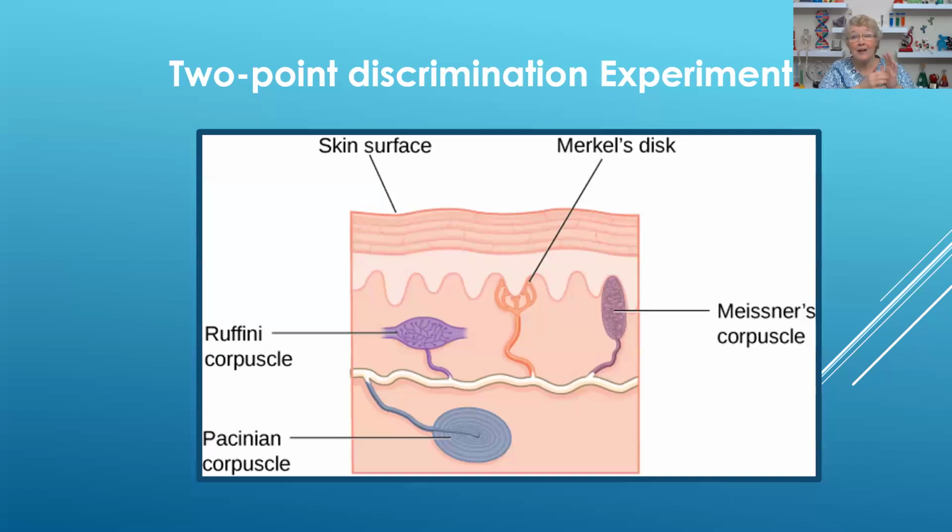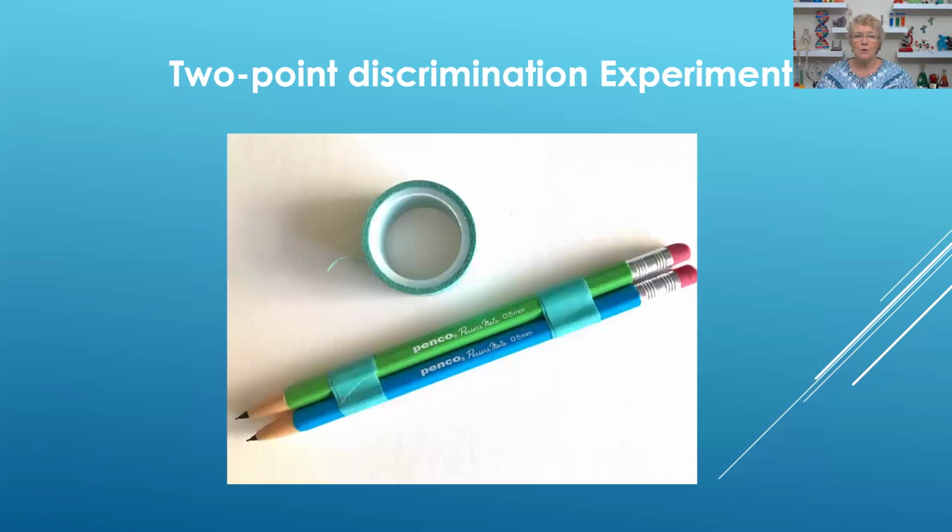You can tell just by that little practice experiment that the areas of your skin that are the most sensitive are going to be the ones on the inside, the palm, and the fingertips, way more than the outside and the upper arm. All right, so make sure that you have the materials gathered up that I told you to get.